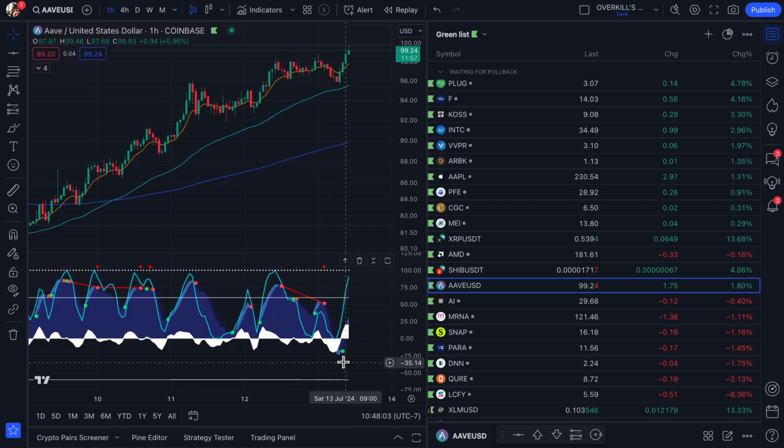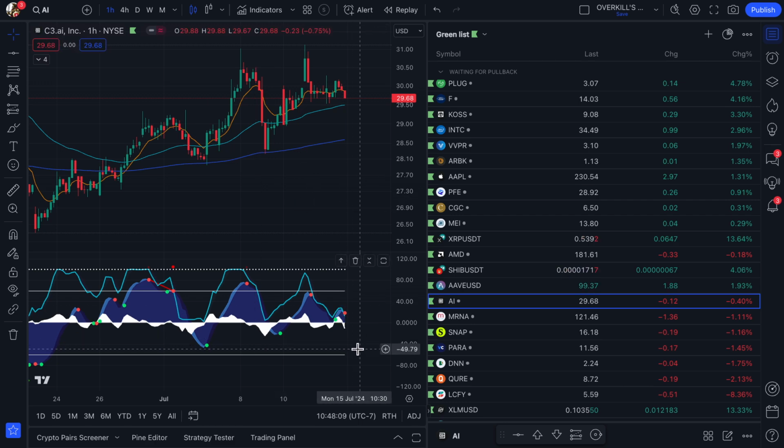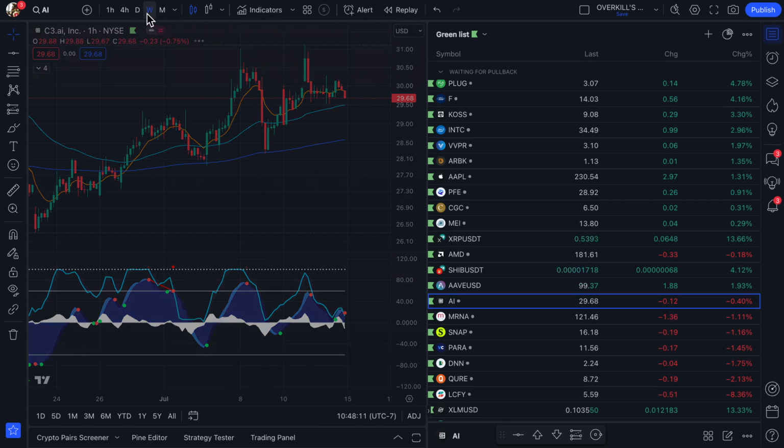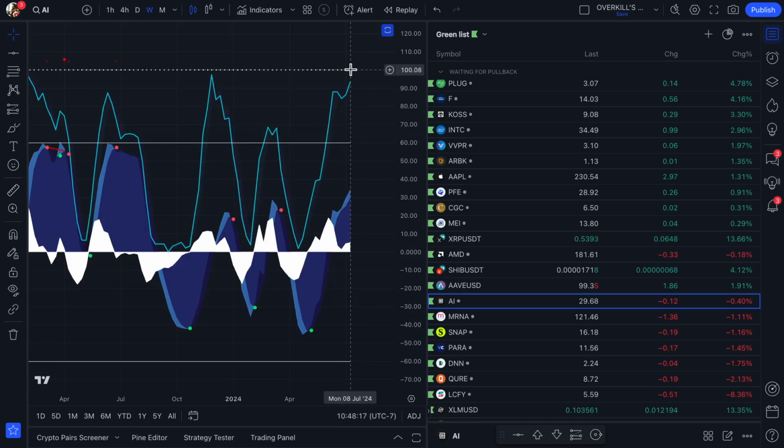Here's AVE. Okay, green dot there. Again, bounced into our moving average and going up. AVE looks good, sitting at about 100 now. AI, again, want to buy the pullback down here on the hourly. Now that we got the breakout, we have the breakout candle back here. But this one looks like it's more up in profit-taking territory.